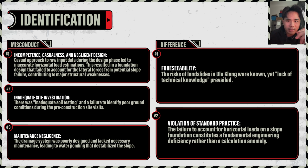As for the difference, there is a possibility. The risk of landslide in Ulu Kelang was known, yet lack of technical knowledge prevailed. And the second is a violation of standard practice. The failure to account for horizontal slopes and foundation constitutes a fundamental engineering deficiency rather than a calculation anomaly.